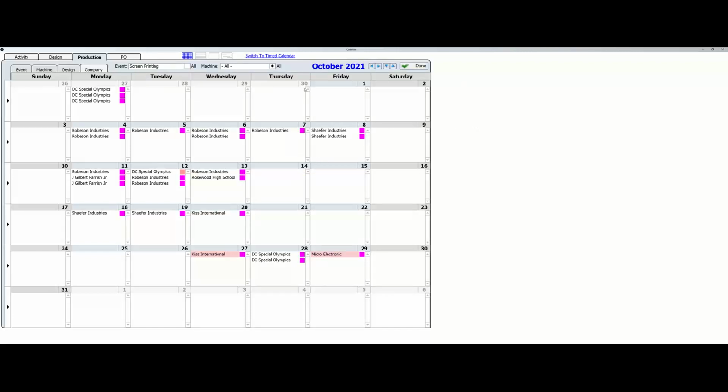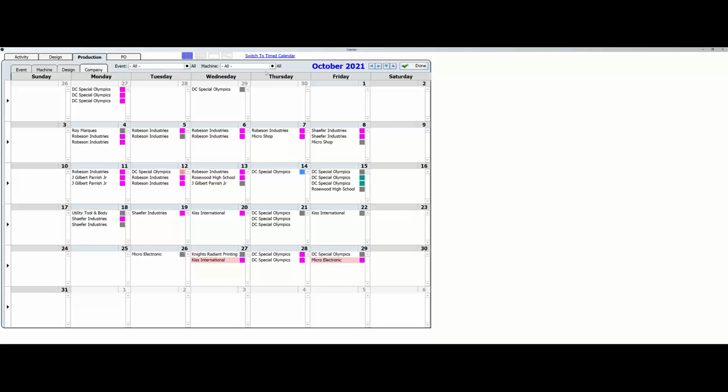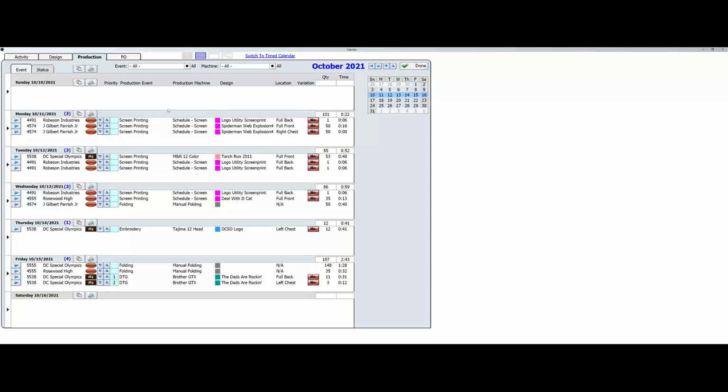If I want to see details, let's go to all. If I want to see details for a particular week or day, I just drill down and I can see more information. And notice when I do that, now it's telling me how many hours, what sort of time I'm going to be taking up each day. And this is really going to help you for doing capacity planning for when you're going to be able to produce orders, etc.